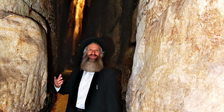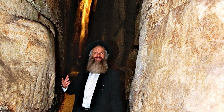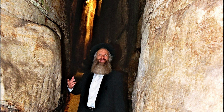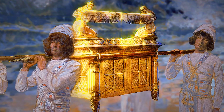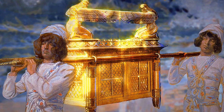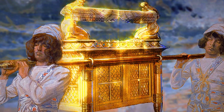So Rittmeyer was asked, if it's not there, where should we look for the lost Ark? His best guess was that a search should be made for the house of the Kohathite family of priests that was responsible for carrying the Ark back in the days when they wandered in the desert. The family of Elishaphan ben Uziel. His guess is that it's buried beneath that family home.